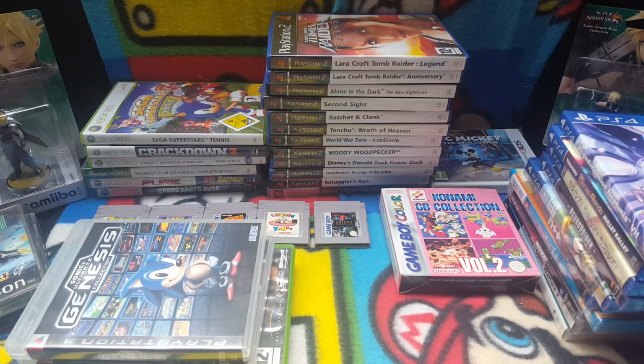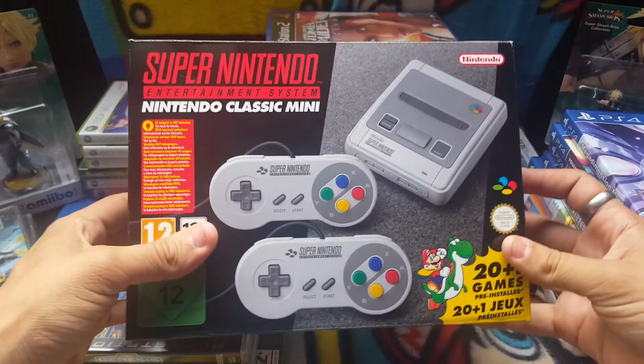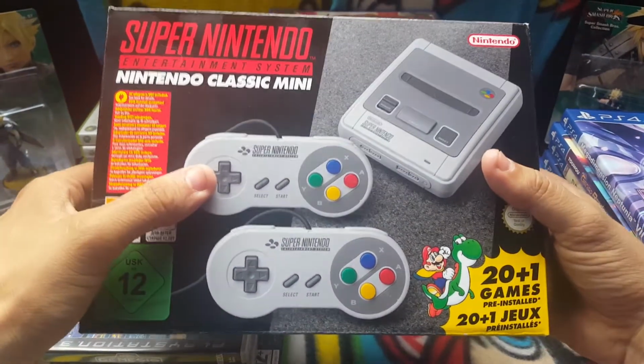Alright, and then last but not least, something that came out today, and I just had to have it, and that is the Super Nintendo Classic Mini Edition. 20 plus 1 games pre-installed.